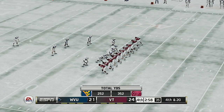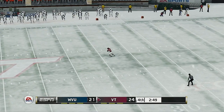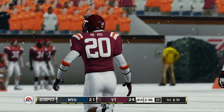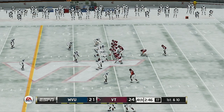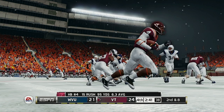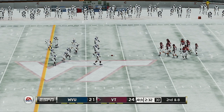Fourth and long here after the sack. Less than 3 minutes in the game. Not a bad return. You know, this is a real crucial time in the game. It could still go either way. By the halfback. Call it a gain of 1 yard. That makes it 7-8. It's second down, 8 to go. Ball on the 46-yard line.